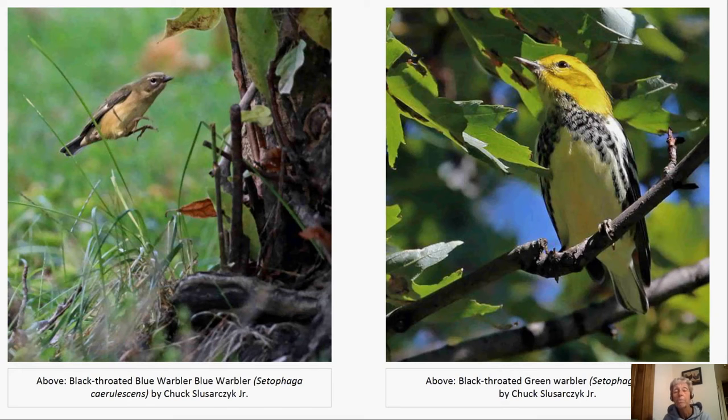Black-throated blue warbler. Now, on the right, you've got a black-throated green warbler. And I think this is one that is pretty doggone well named, as is the male black-throated blue. Oh, the question: WTA, wings, throat, and face. The F is face, F-A-C-E, not feet. Thanks, Gloria.